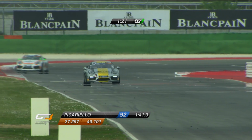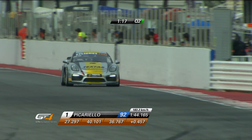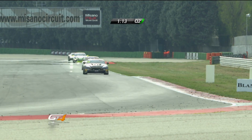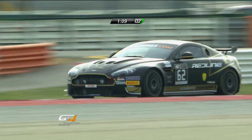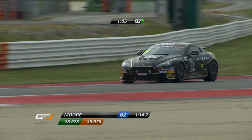Number 92 comes up to cross the start-finish line. That was its outlap. Now we want to see what it can achieve. 1 minute 44, its first flying lap, I beg its pardon. Of course, it did the outlap. So 0.4 of a second down on the ultimate. But now with the heat in the tyres and still with the clear track ahead of it, you have to say Alessio Picariello has got a very good chance indeed.